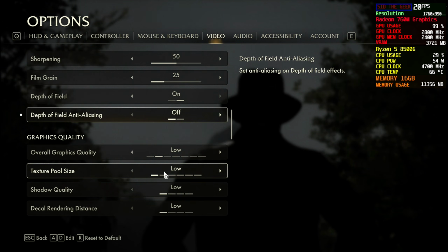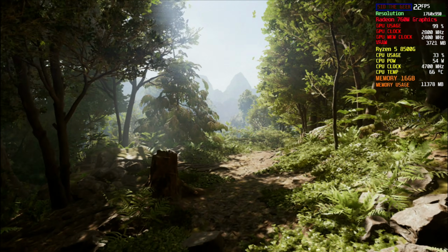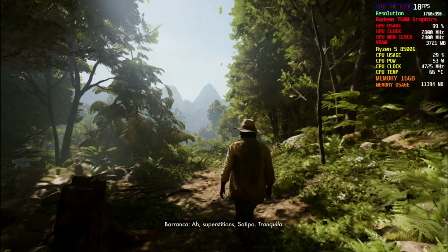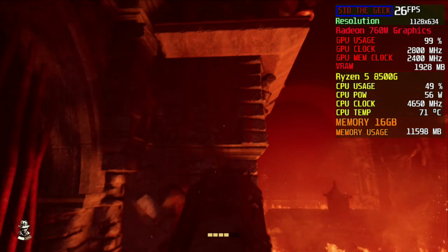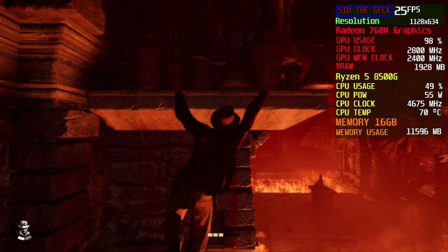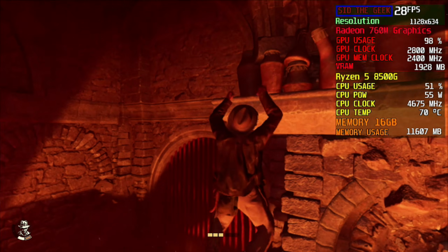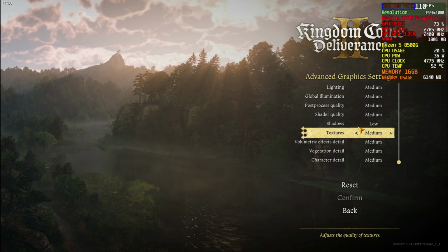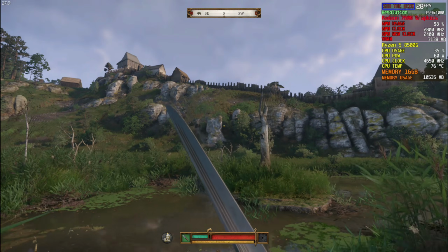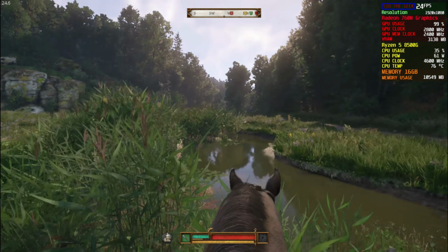Now here's where things get a bit tricky. Indiana Jones and the Great Circle comes with ray tracing enabled by default, and there's currently no option to disable it. As expected, the 8600G struggled a bit, hovering below 20 FPS. We dropped the resolution even further and managed to get a more stable 27 FPS, though at the cost of visual fidelity. Kingdom Come: Deliverance 2 at 1080p medium settings ran at around 25 to 27 FPS, and with some tweaks or lowering settings, you could definitely push it above 30 FPS.